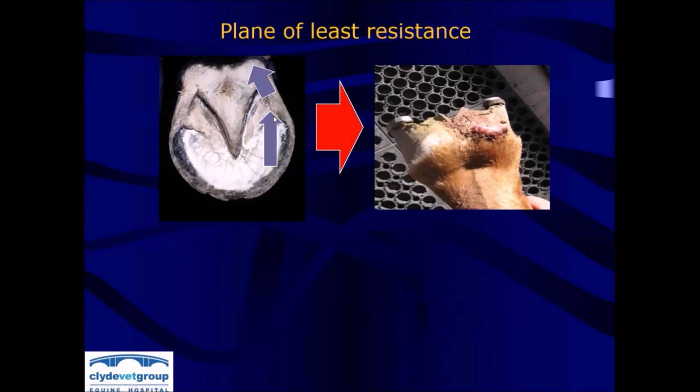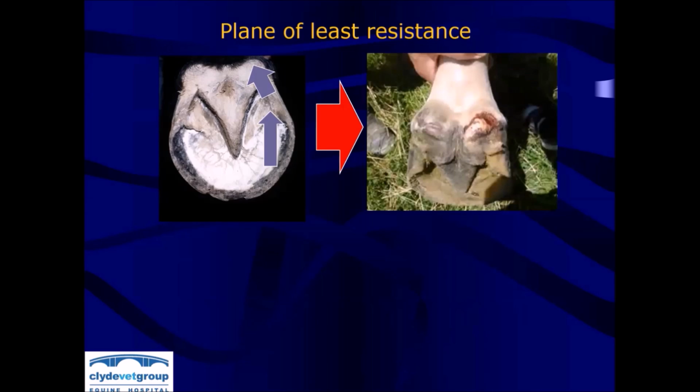So again, I reiterate, that's solar penetrations, and this is often the most common area they burst up. So what you realize is that they're moving away from the sole to the seat of corn and up the laminae against gravity, which is important to note, and bursting out at the seat of corn. Here's another one that's burst out here. Okay. So that is the most common progression of an abscess following a penetration or build-up of pus on the sole.